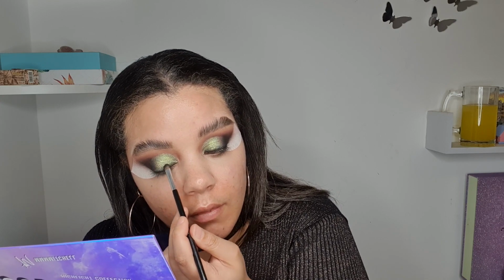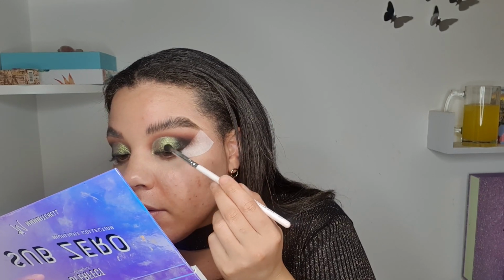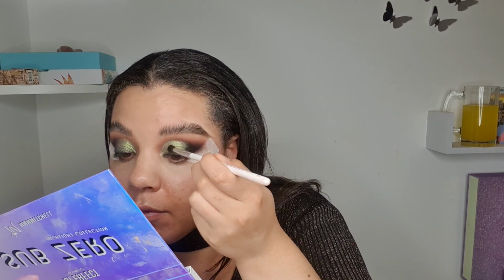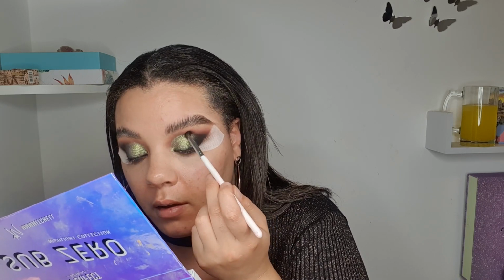everything's a bit of a learning curve for me still. I just sort of go along with it. And as I've said 1,000 times, I'm not a trained makeup artist by any means. I just flop makeup on the eye and hope for the best. I'm just sort of blending this bit. There we go. How's that look? Yeah, I think that's quite nice actually.